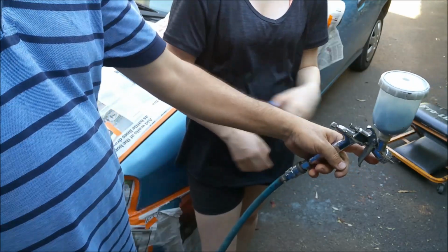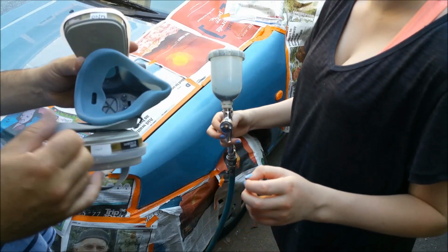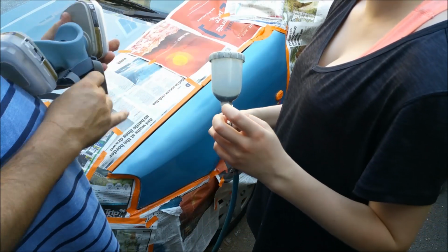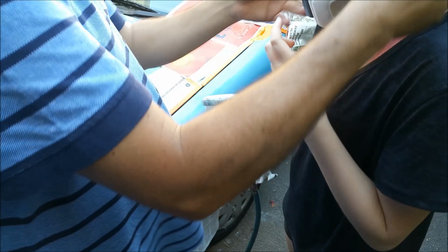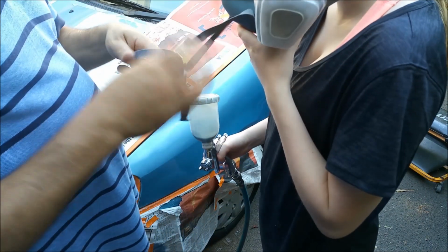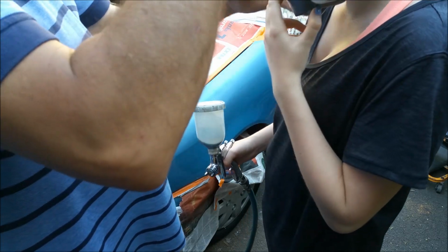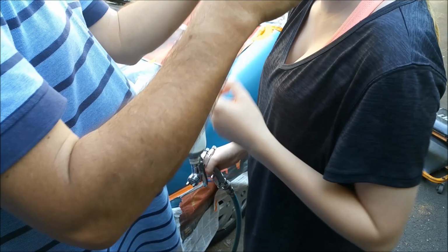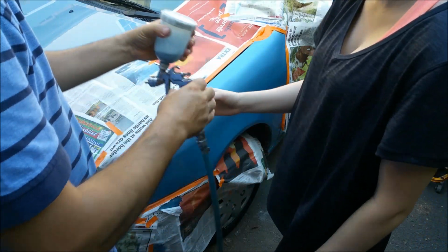Alright, hold that, and you'll have to put a mask on. This is a proper painter's mask. So that goes around your neck, like that. People really need this for doing nail polish too. Okay, hang on, I'll just tighten the straps a bit. Put that over your nose. Is that too tight? No. Alright, now, you've got a gun here.